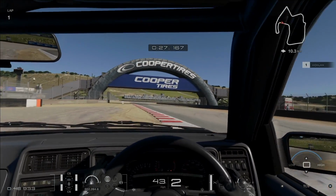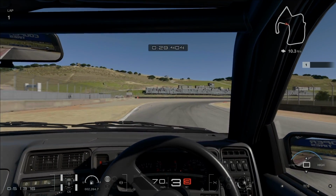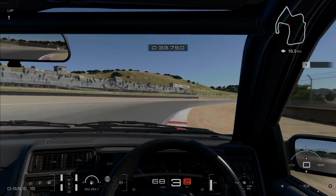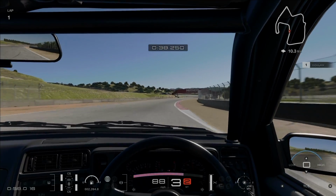And that is what we are trying to avoid there. It's actually going off track, but this is only the first lap, so let's see what we're able to put down after we focus a little bit and put a couple of laps down.